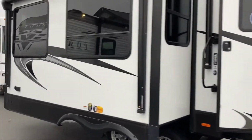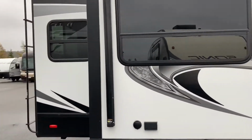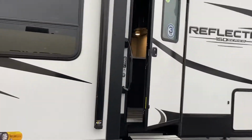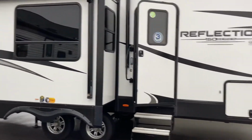This is a 295 RL 2021, just recently arrived from Indiana, so we're still getting some new pieces in, getting ready for some late season trades, and of course in anticipation of the big spring rush we'll see early next year, and with any luck the show. Anyway, let's get to this one.